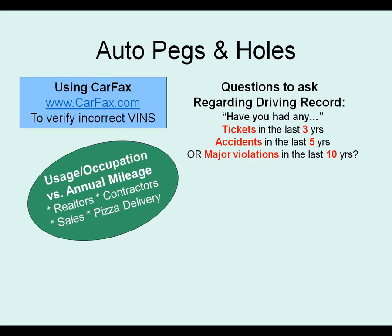Also, I don't come across it a lot, but I'm sure you guys know pizza delivery is an automatic no-go for personal lines. So if you come across a family account and the kid just happens to deliver pizzas on Saturday night, that's not something that you can place with our personal lines carriers.